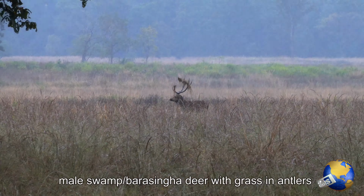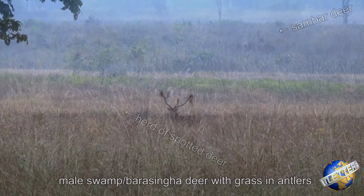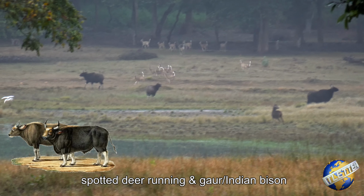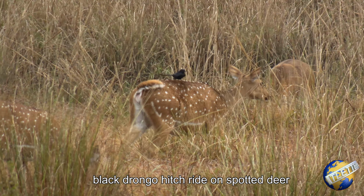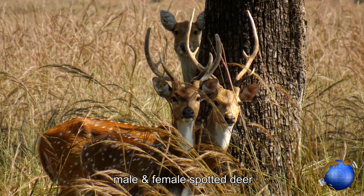The Barasingha, or southern swamp deer, is found exclusively in Kanha National Park. There are tens of thousands of spotted deer in the park, as well as the larger sambar deer. The gaur, or Indian bison, is among the largest species of wild cattle, weighing in at up to 2,200 pounds or 1,000 kilograms and standing up to 6 foot 3 inches or 2.2 meters at the shoulder.